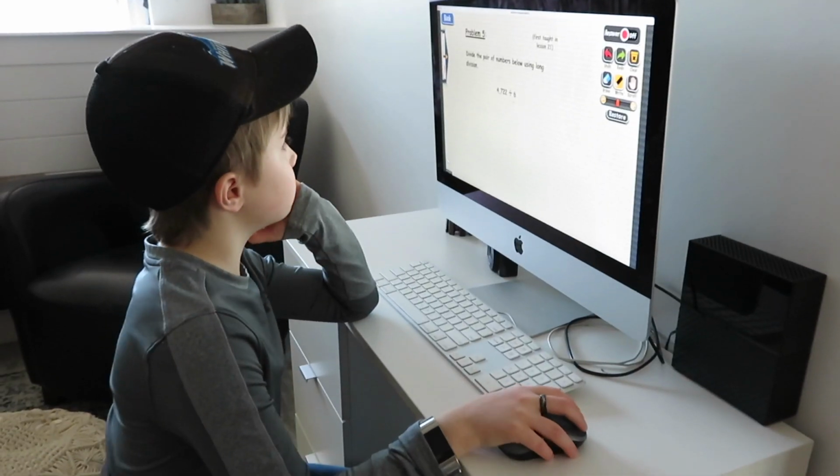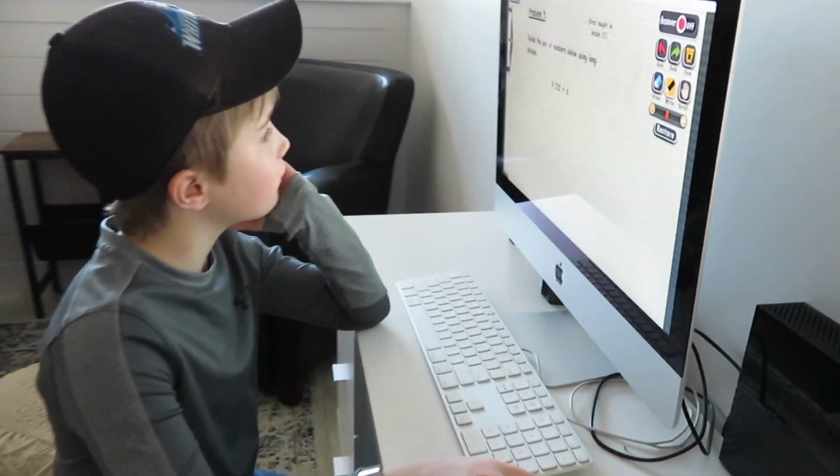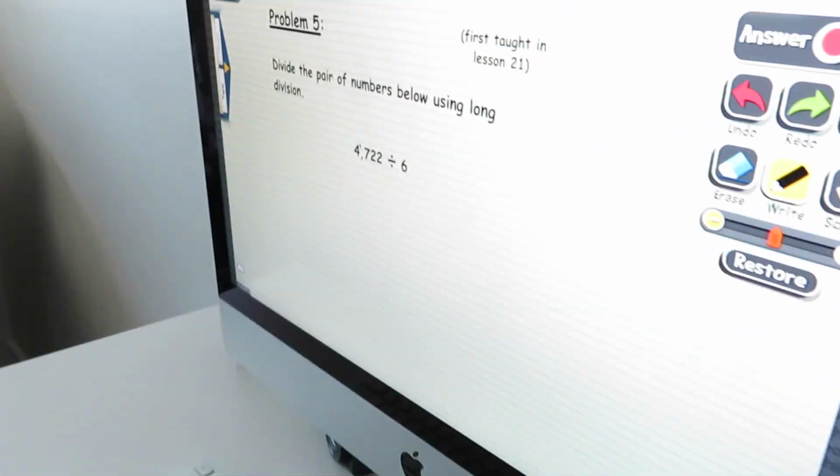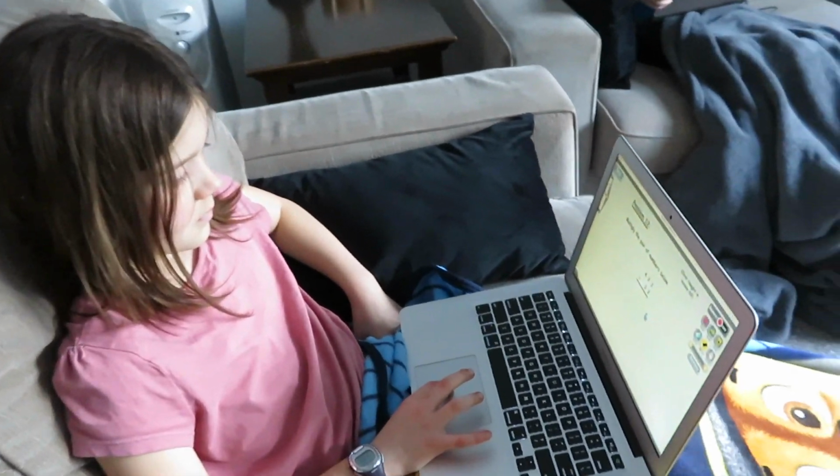So I'm just going to quickly explain a little bit about how Teaching Textbooks works for us. Teaching Textbooks is a digital course that starts at level 3 and goes all the way through high school. When you sign up, you are getting a 12-month access to the course. Teaching Textbooks is very independent, and that is why, as a large family mom teaching multiple kids, this is just a winner for us. And so each of my kids do their math on the app.